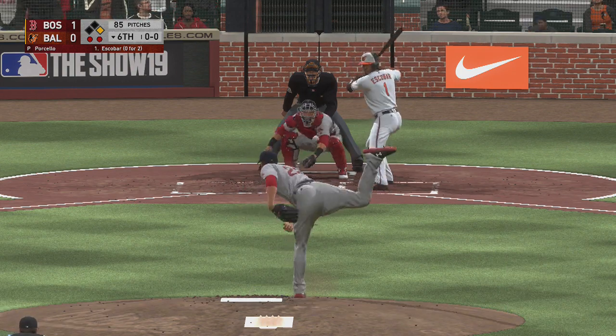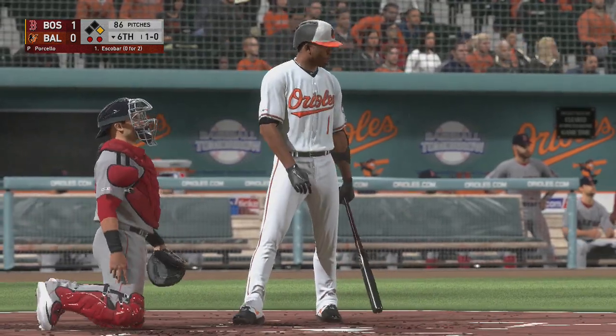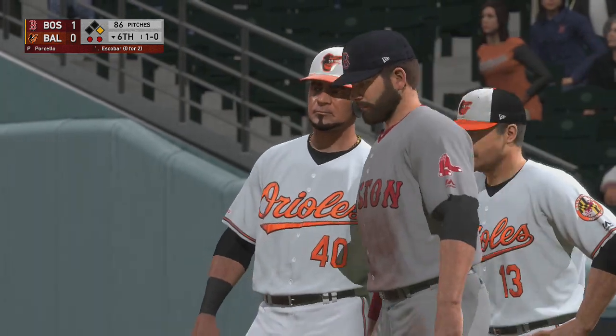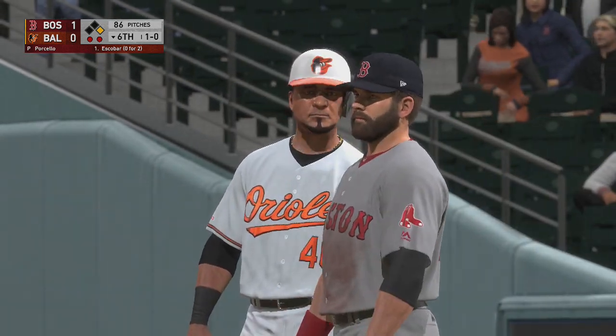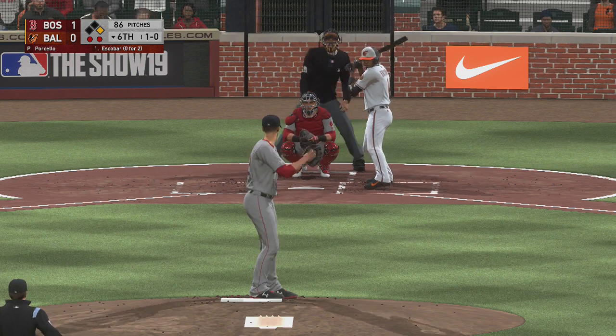First offering on its way. Too low, 1-0. As a hitter right here, you have to tell yourself, I can't get too big. Don't let the moment get away from me. A nice bullet in the gap gets the job done in this situation. A runner on first with two away.